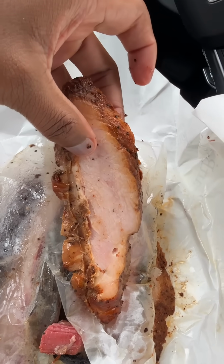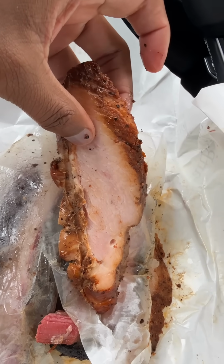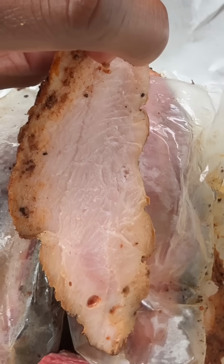We got the turkey. So as you can see, the turkey is seasoned like hell, bro. It's seasoned like hell. It has a nice bite to it and also a smoky flavor too. This is also peppery, so if you're a peppery person, you'll for sure like this. It also melts in your mouth. I like that. We got sausage.